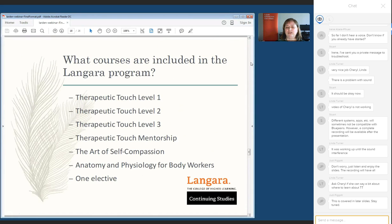So the certificate includes the 3 levels of therapeutic touch that we have here in Canada. It includes a therapeutic touch mentorship program. This is a year-long program where students come. We meet usually the first Saturday of the month for 4 hours. We have a lecture, discussion, and practical exercises that we do for the first hour and a half or so. We have a short break, and then we do 2 therapeutic touch sessions. And we have been in different locations.